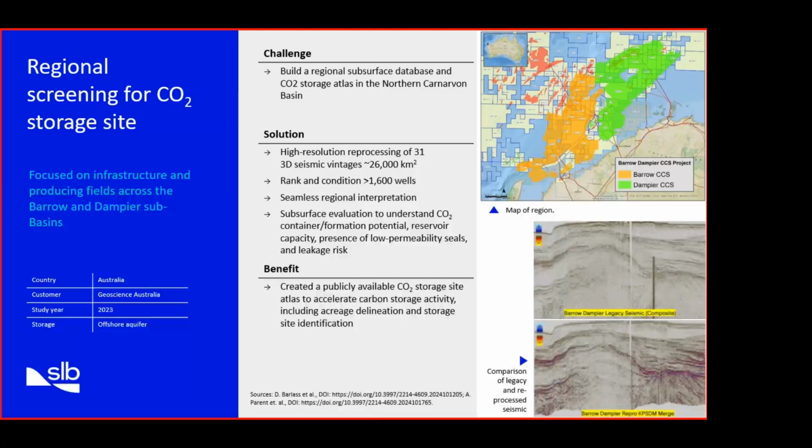We did something slightly more high level in Australia. This was actually combining 31 3D seismic vintages, 26,000 kilometers of seismic, and doing a seamless regional interpretation and subsurface evaluation to understand CO2 formation potential, reservoir capacity, the presence of the low permeability seals, and also leakage risk. So here we created a publicly available CO2 storage site atlas to accelerate carbon storage activity in the region, including acreage delineation and storage site identification.